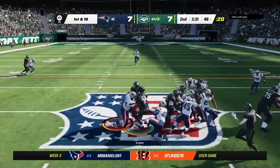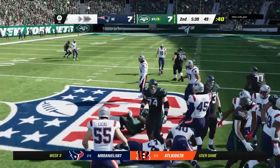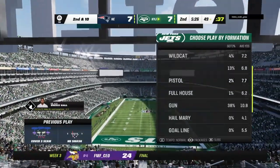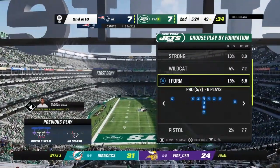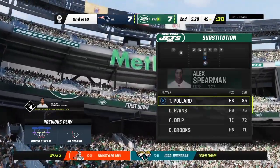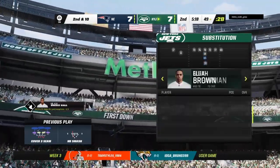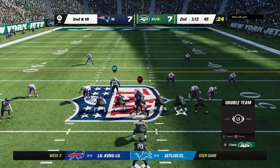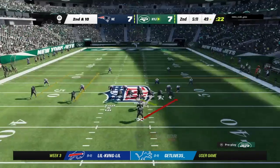On 1st and 10, it's Evans. And he'll fight forward maybe to the line of scrimmage, but that's all. No gain on the play there, 2nd down. As usual, the hallmark of a good run defense, linebackers making plays near the line of scrimmage. Absolutely nowhere to run there. So after the run for no gain, here's 2nd and 10.